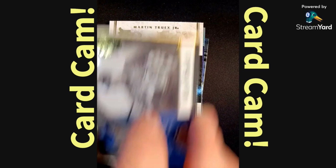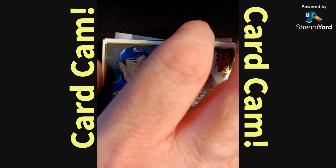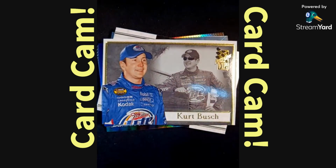Up next is another NASCAR, and this one's horizontal, so we'll flip that around a little bit. We've got a Kurt Busch sighting with the Miller Lite car. This is also a Press Pass. They were pretty well known for their NASCAR offerings. I said this one is from the 90s. I was talking about the 90s. That last one was a 2007. This one was 2006, so I'm off on my dates a little bit.